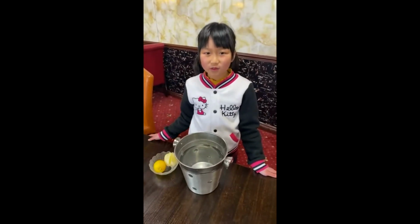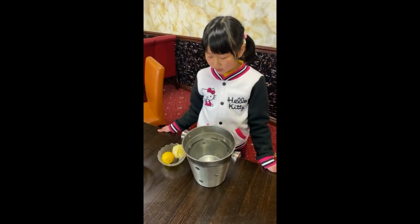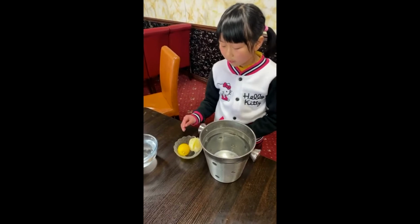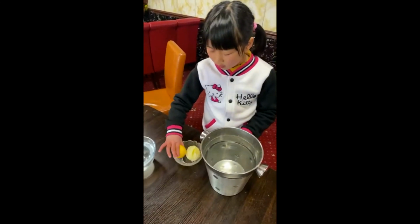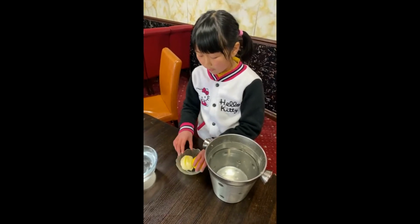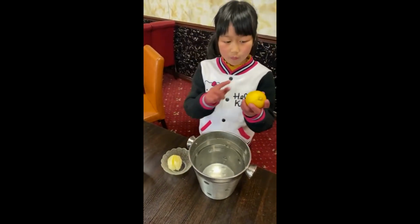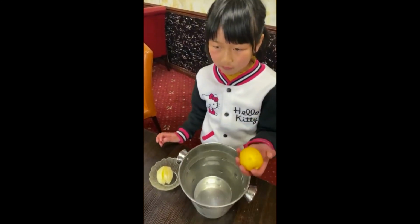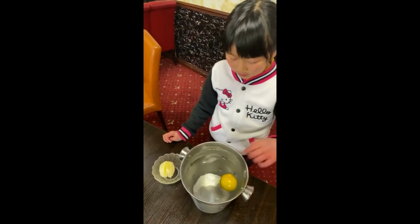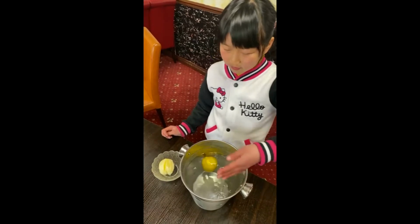Hello, so today I'm going to be doing absorbency. All you need is a large bucket of water and a fruit. I'm using lemon, and I've got one peeled and one unpeeled. First of all, I'm going to pop this lemon into the water and see if it sinks or floats. So it floats. And even if I do this, it still floats.